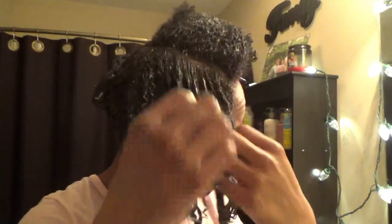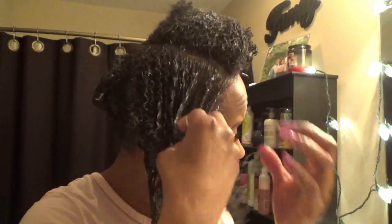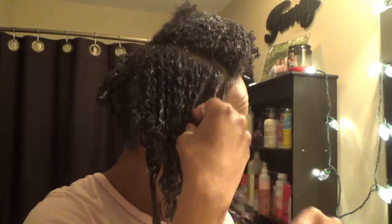Kind of felt like I was putting a relaxer in my hair. Kind of took me back to my relaxer days, working that stuff through and putting it on my scalp like it's a relaxer.